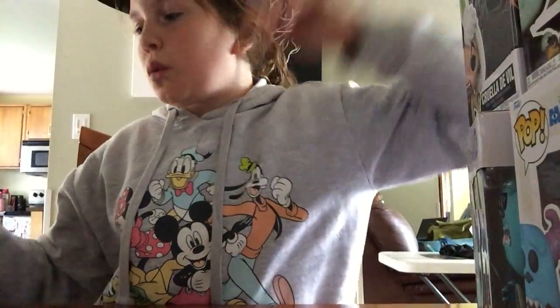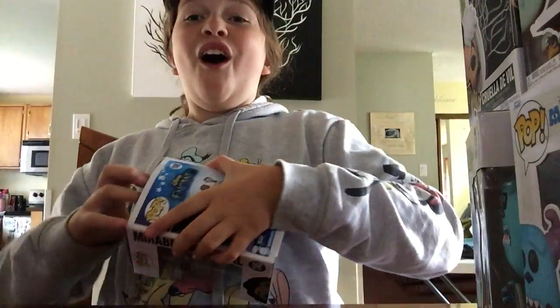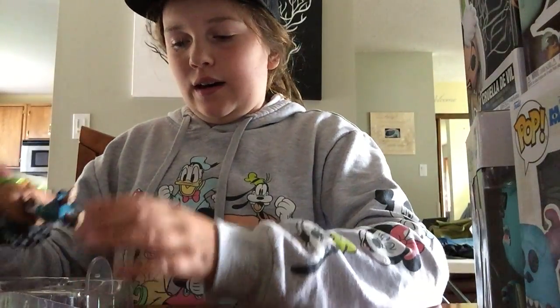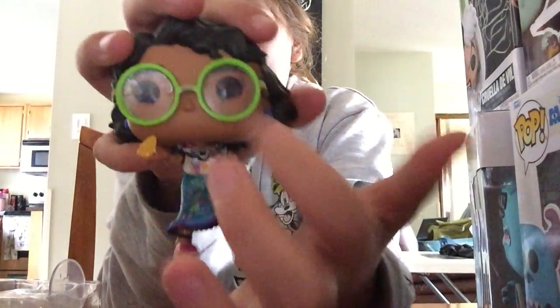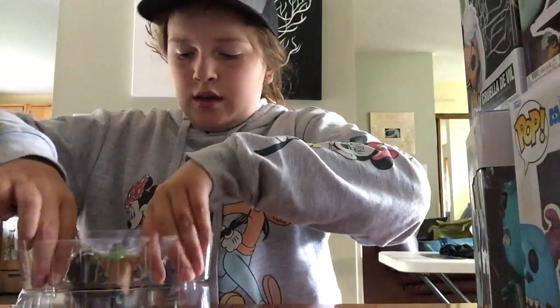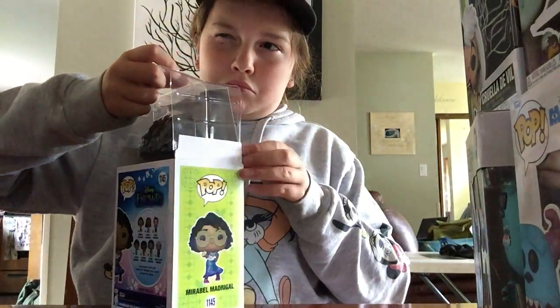Now we got Mirabel Madrigal. All of the other ones have shipped or are coming soon, except for Abuela and Julieta. This is the only one I have in my possession, which is a nice one. I really like what they did with the glasses, so it's not just a hole, it's actual plastic. And I like the butterfly. So here she is. Some of these figures are on bases. Since I'm not taking them out of the boxes, I'm just showing you guys them. I won't be taking out the bases, so if you don't like bases, then I'm sorry.